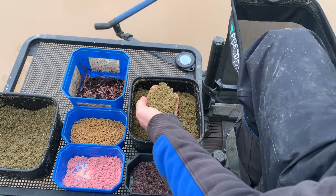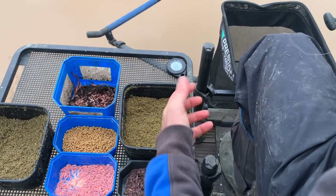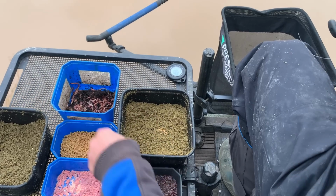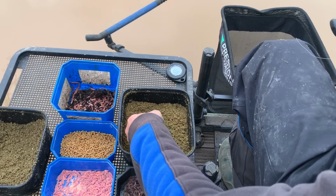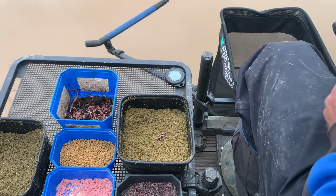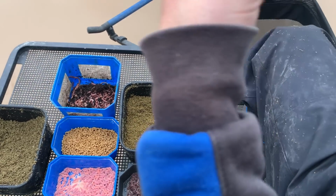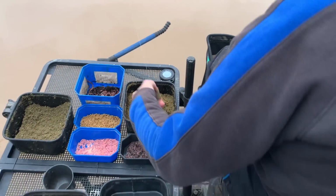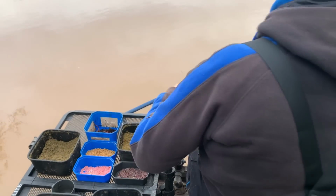I kept some of it, but I just wanted something dead fine so I can control the bait. And then literally, I'm just going to put like that many worms and that many pellets, and I'm going to chuck it in 5 times. Not a big feeder, a little medium feeder, nothing, Rob. Not even, look, barely squeezed in.